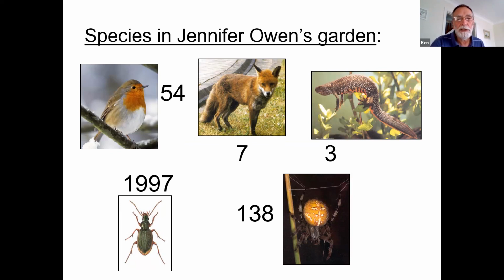The first thing we can say from these numbers is that there are an awful lot more of these small creatures down here than there are of these bigger ones. An awful lot more species. And of course, in terms of numbers of individuals, the difference is even larger. The other thing we can say is that these numbers up here, birds, mammals, amphibians, are reasonably complete. If she kept going for another 30 years, it's unlikely that Jennifer Owen would have added many species to this list. Possibly no more species to the mammals and amphibians, maybe 1 or 2 more birds.